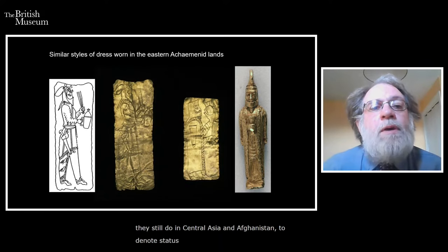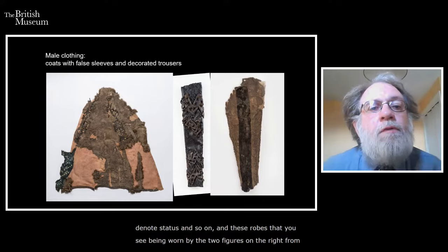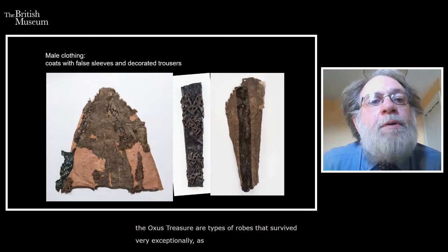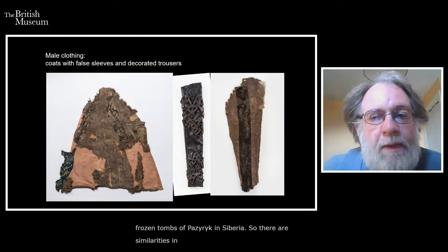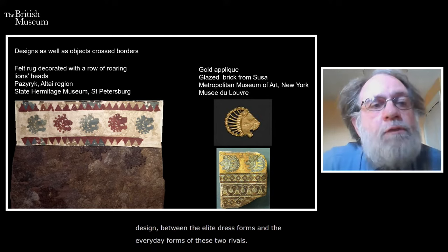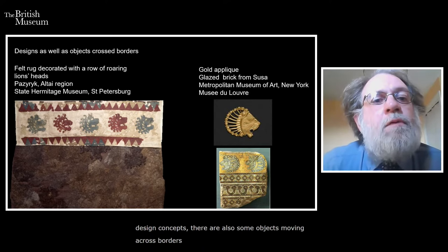And these robes that you see being worn by the two figures on the right from the Oxus Treasure are types of robes that survive very exceptionally as locally made versions in the frozen tombs of Pazaryk in Siberia. So there are similarities in concept, although perhaps not in design, between the elite dress forms and the everyday forms of these two rivals. But in addition to design concepts, there are also some objects moving across borders and moving across cultural zones.